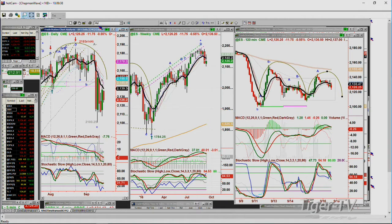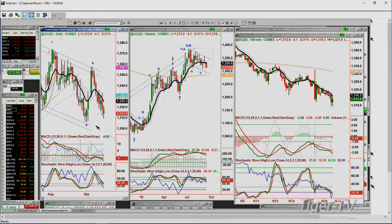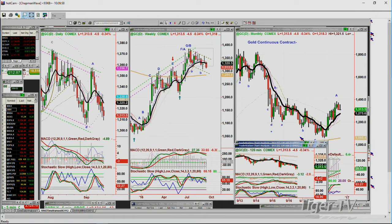We're going to go to gold. Gold GC is trading down at 13.13. I believe it will test the low that was made back on the 1st of September at 13.05. And if it breaks that, it's going down. My target has been for a while 12.84, the 200-period exponential moving average. That's where we'll do an analysis and see what's going on.